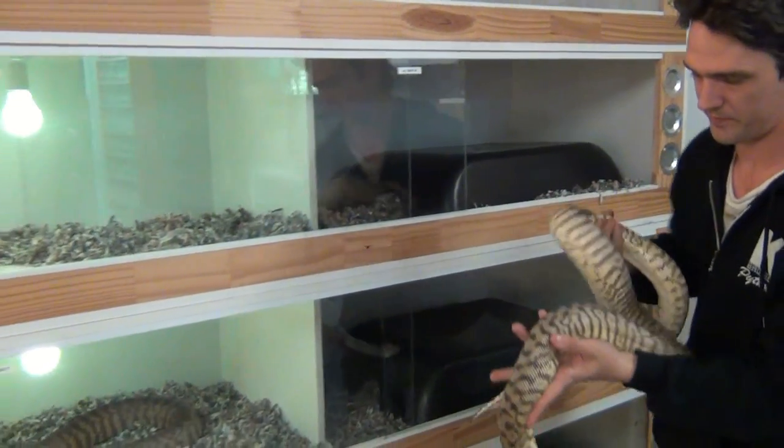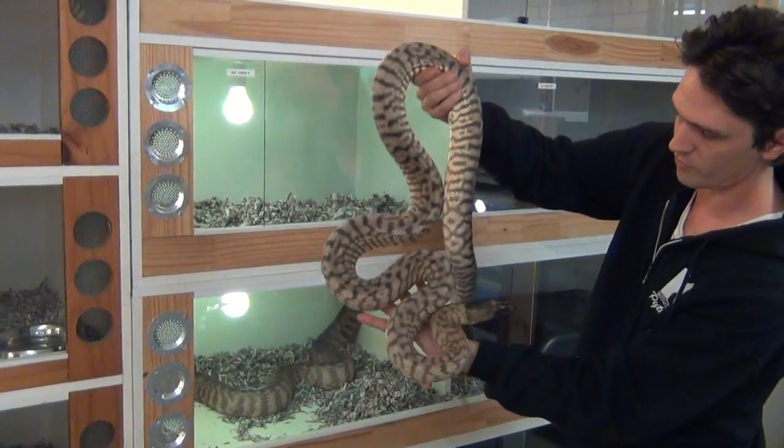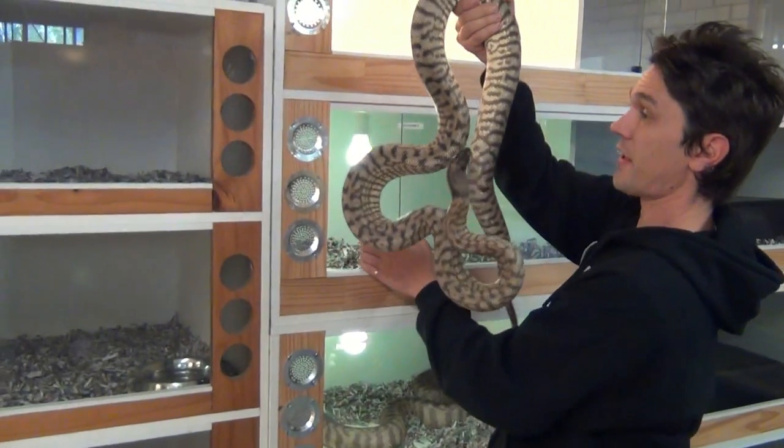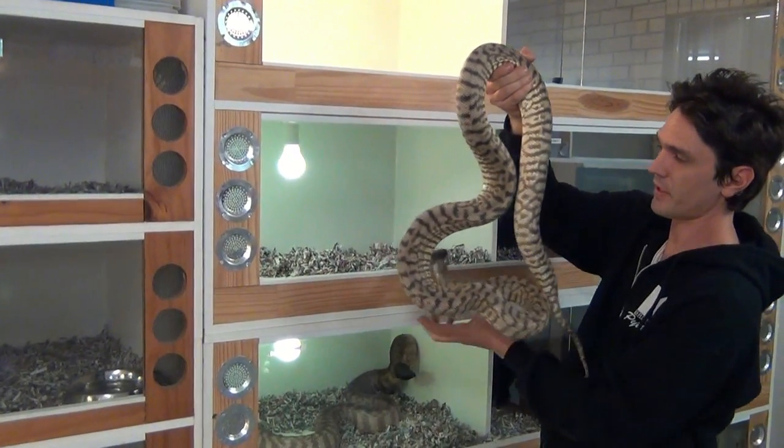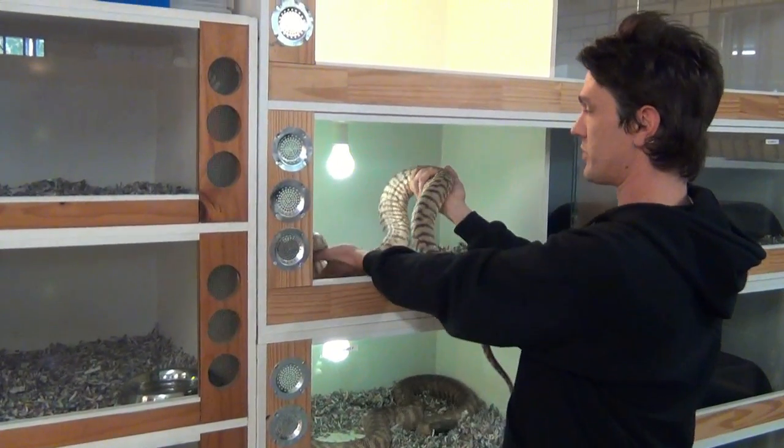There she is. You can see the nice ocelots down the side of her. Nice pattern. She's got the gold through her head and that as well. So that's the generation from her carrying on. Now what we're going to do with this female is inject some exanthic blood into these animals.